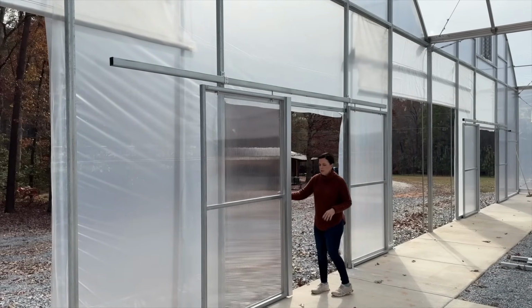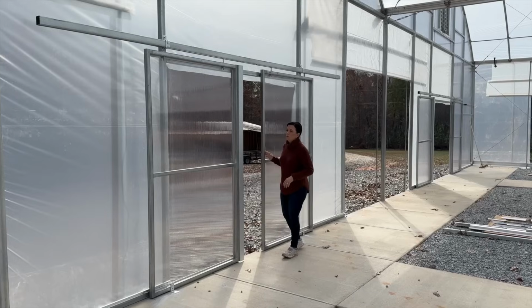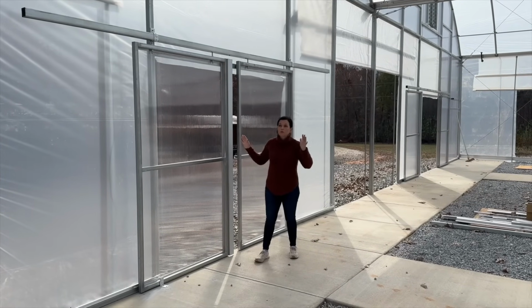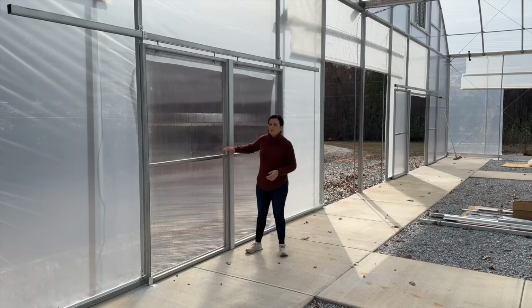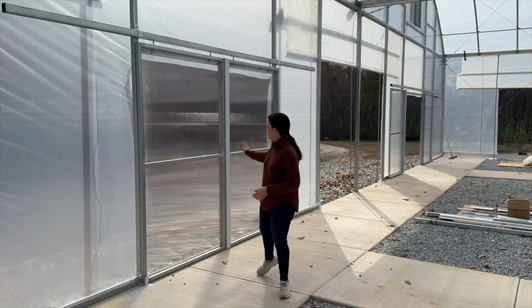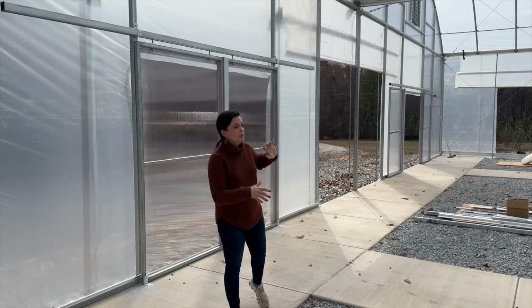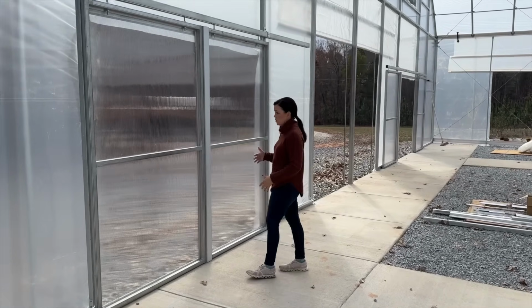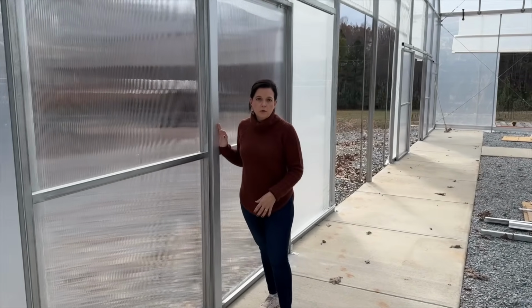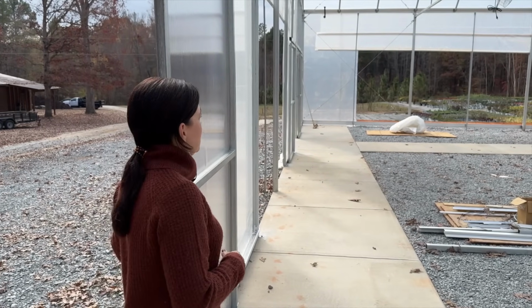Let's say we're in here in January, in production mode, and of course it's cold, so the sides are down. Well, you have to be able to get in here. This is just like what we have down at retail, with these sliding doors. It looks like a human door, but it's wide enough that we can drive machinery in here. Johnny could fit in here, the Kubota could fit in here, whatever needs to come in.